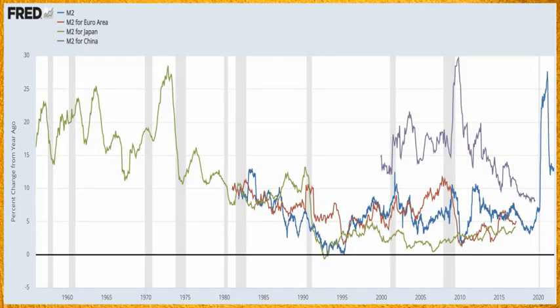One way of looking at this is to chart the rate of change of the M2 money supply for each currency. So here we've got the percentage change from the preceding year. Now the problem is that I found it quite hard to find complete and up-to-date data for a whole range of currencies. And so this is the best that I could come up with from the Federal Reserve website. But as you can see, most of the data stops around 2017, 2018, and we only really have US data up to 2022.